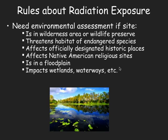Then the next one is the environmental impact, and this is that you cannot be putting your antenna in places that are protected, and this includes wilderness areas or wildlife that's been preserved. You cannot be threatening any habitat or endangered species. You cannot be in places that are designated as historic places. You cannot be in any places that are Native American religious sites. You cannot be in floodplains, and you cannot be causing any impact in wetlands or waterways.